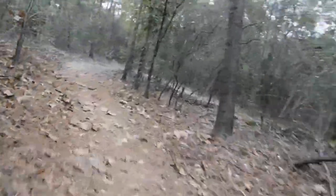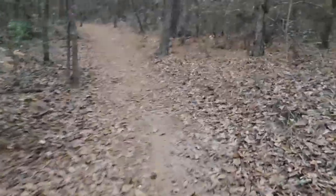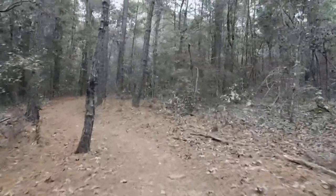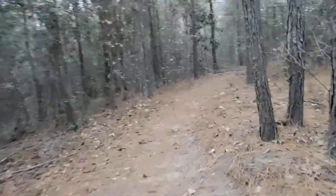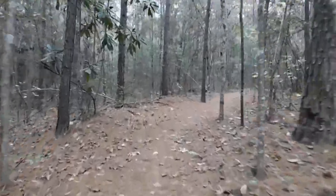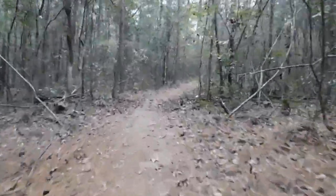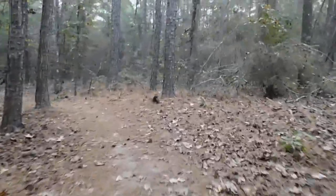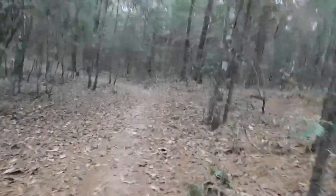Uphill, but to be honest, a lot of it's downhill. You better be paying attention to this trail too. Don't take your eyes off of it, because I could see somebody hitting a tree or something.